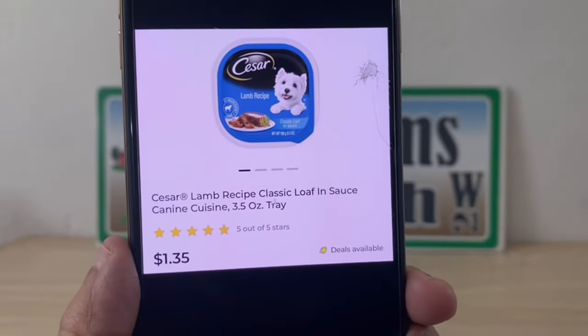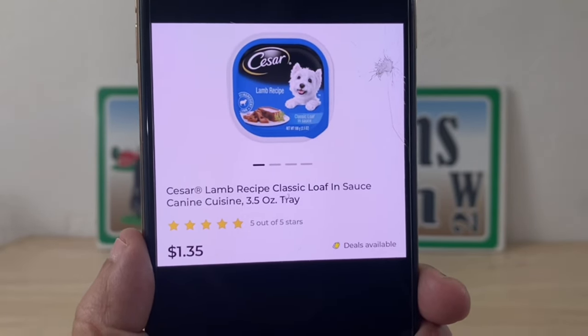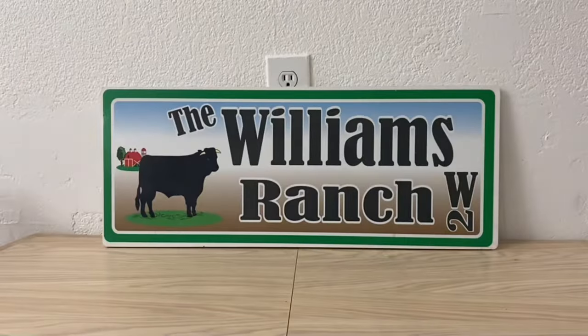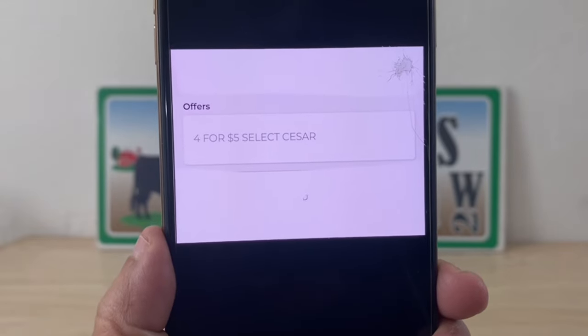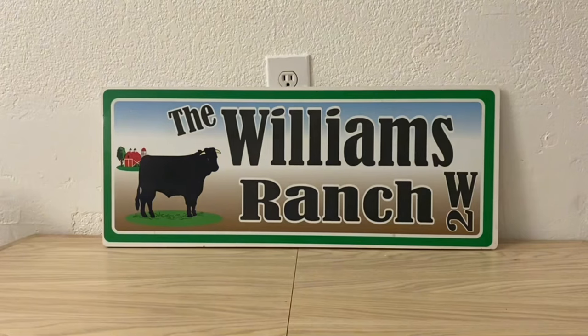Now on the Caesar dog food. These are the 3.5 ounce tray, and they retail at $1.35. Dollar General currently has a store offer of 4 for $5. So let's go on ahead and grab 4. We're gonna pay our out-of-pocket of $5.